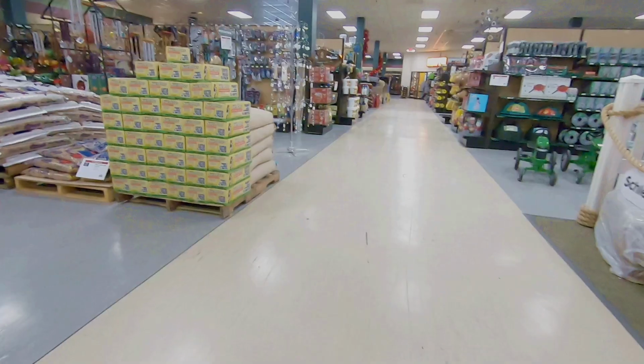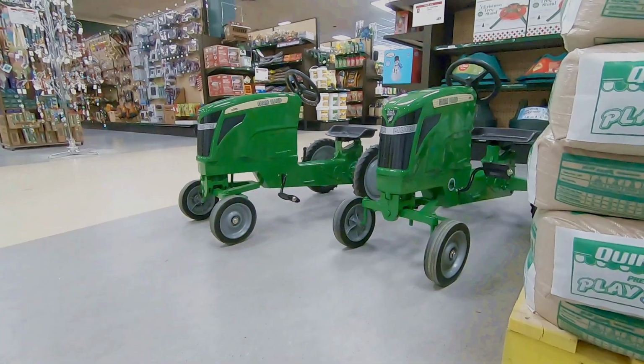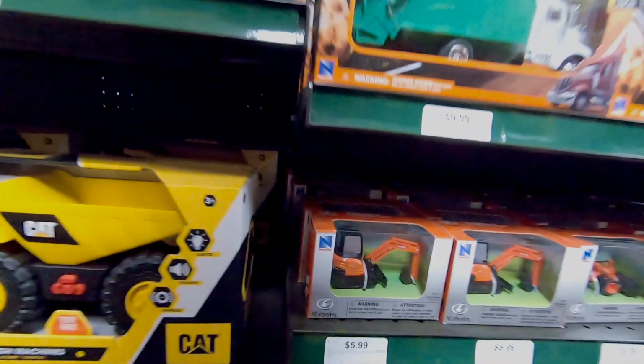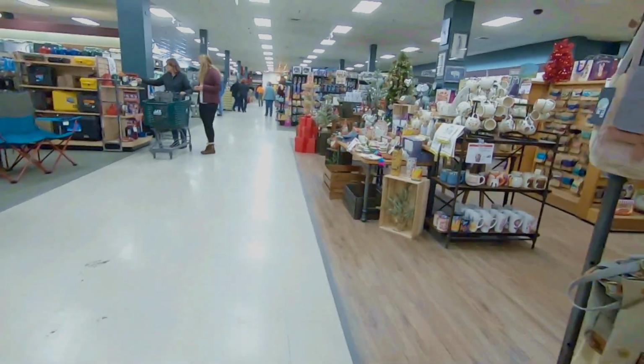Something JAX has that others don't is a wide selection of very specific toys. These are brands that are rarely sold anywhere else, such as the Kubota brand, and they tend to be higher quality than what I remember getting myself as a kid in other stores in Cheyenne.